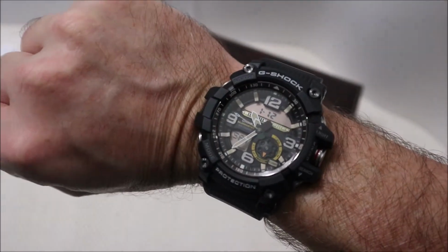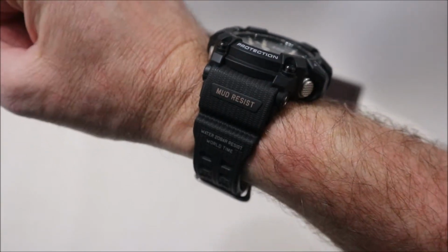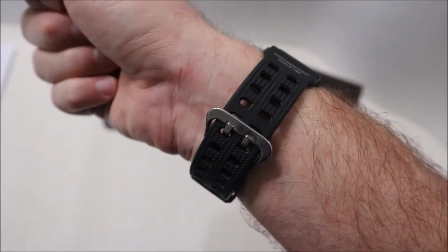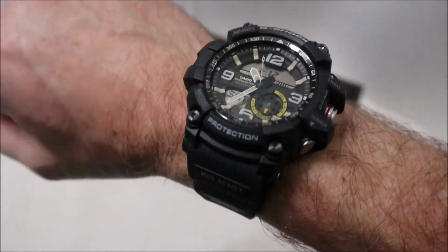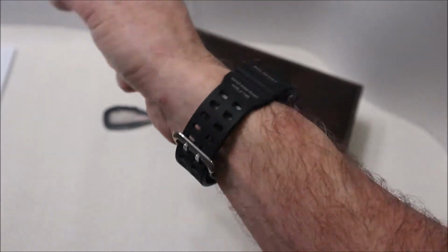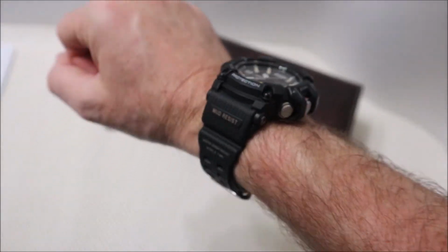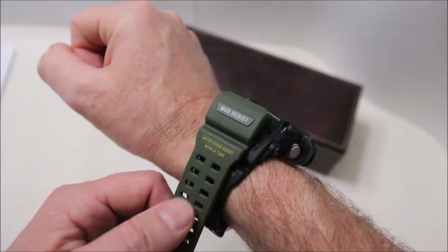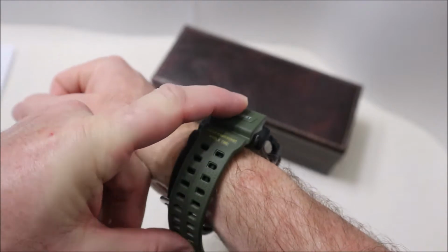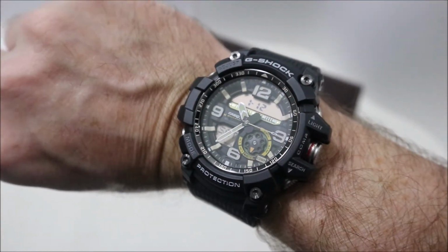The Casio G-Shock. This is the model GG1000-1A3CR modified. Why is it modified? Well, I added the black band because the original band is a green band. And I do like the green band, but I changed to the black band.